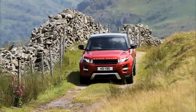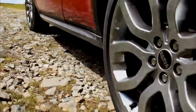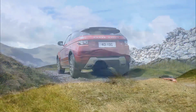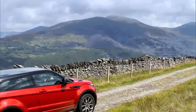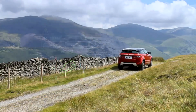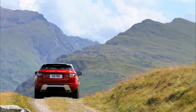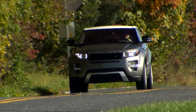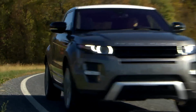And all Evoques come with a full-time all-wheel drive system with an electronically controlled Haldex center differential to nearly instantly distribute power where it's needed most. Also standard is Land Rover's Terrain Response system, with settings for snow or slippery conditions, rutty trails, and sand. With hill descent control, gradient release control, high ground clearance, and steep approach and departure angles, the Evoque is certainly capable of more than most buyers will ever throw at it. Ride quality falls more to the sporty side of the sport luxury equation, with a solid composure that gives the Evoque the feeling of a much larger SUV.